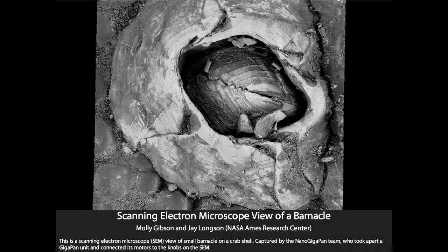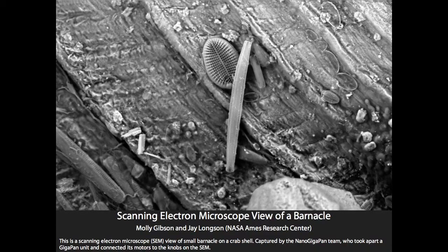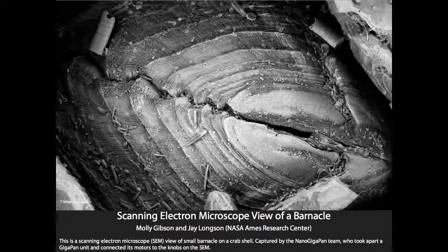Okay, so we go from the very big now to the very small. This is a barnacle on a crab shell that had washed up on the beach. The scientists who took this used a scanning electron microscope. I'm going to zoom in on some diatoms. I could look at this all day. I love this one.